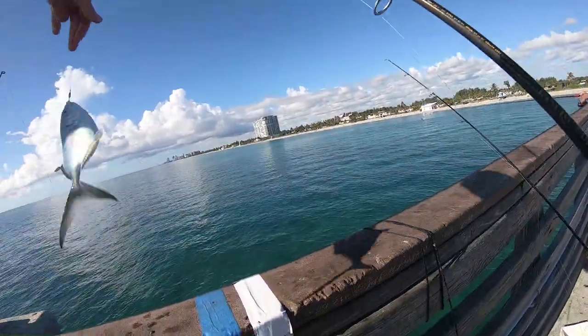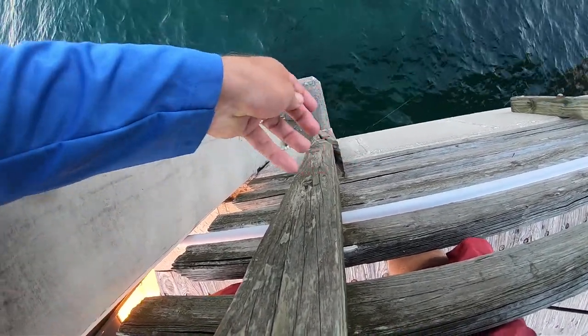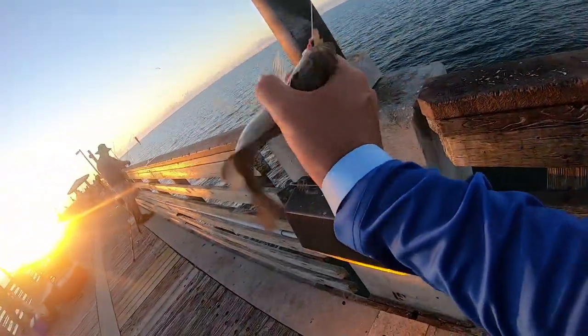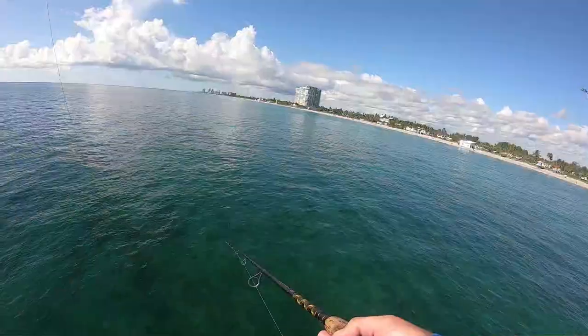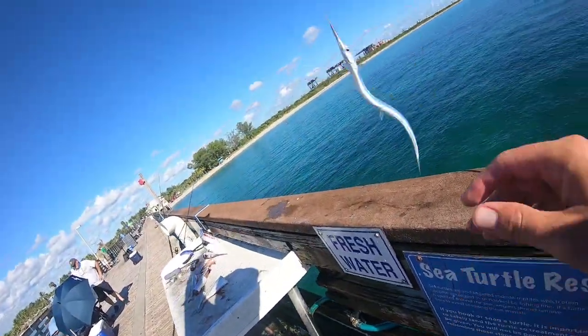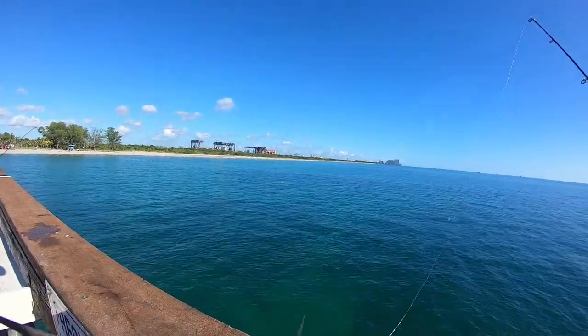Blue runner. There we go. Another barely too small one. There we go. God dang it. These are some big needlefish. Gross.